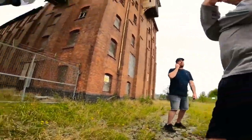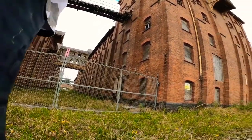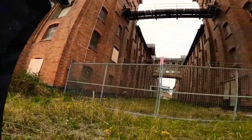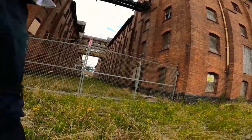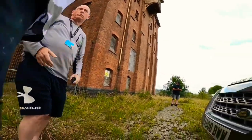You get this a lot. I was quite impressed, to be fair. With what? The building itself. Is it an old flour mill? It used to be a brewery. Brewery, huh? I thought it was a flour mill. I was a bit of a toe rag in my younger days.